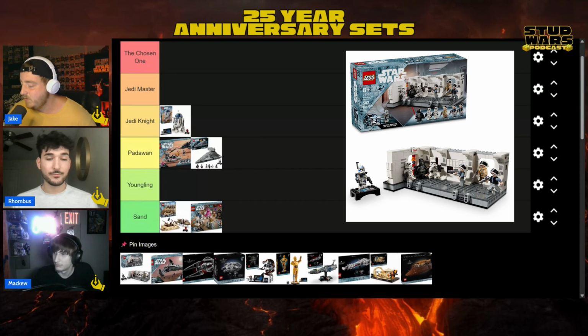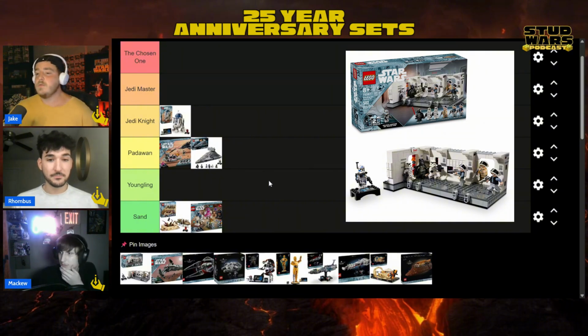$54.99, 502 pieces, and it came with ARC Trooper 5s. Chosen one. Best set. Best set on this list by a mile. So I will go ahead and admit that I bought 2 of these sets to do the reverse build on one to extend the hallway out. In the instruction book, it even recommends buying a second one, which in my head I'm like, why not? Why don't you just make it bigger?